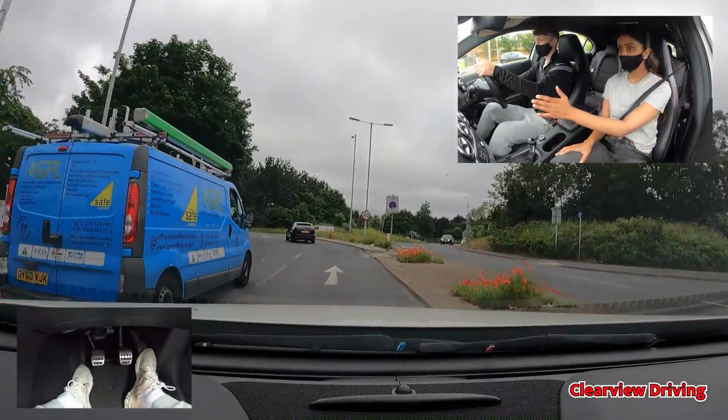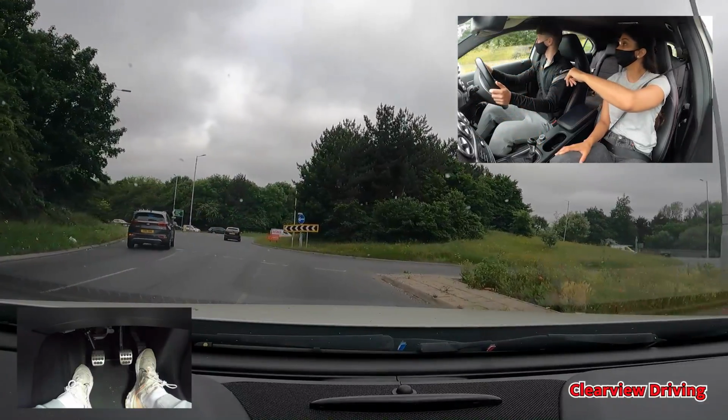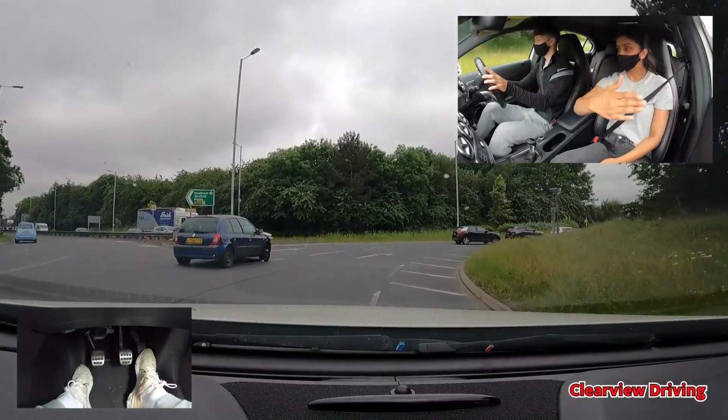Now staying close to the island. Go up to the top, but as you go looking forward, look across to the right. Look ahead, look across. Yes or no? Yep. All right, looking forward. You see those hatch markings? Drive over them. Stay right. So that's the first exit.